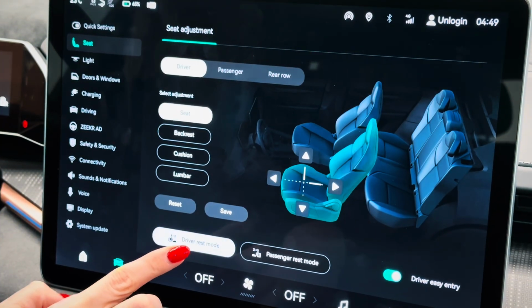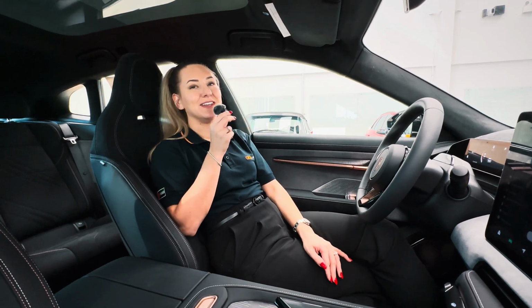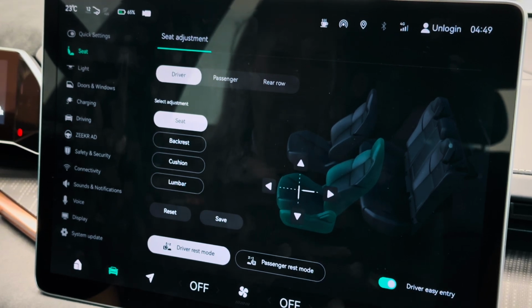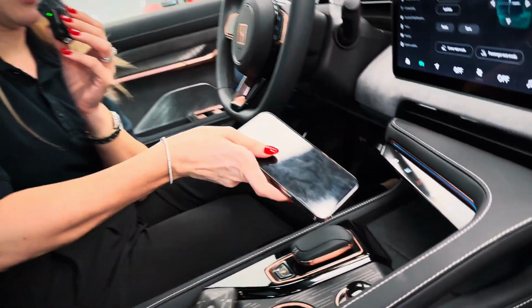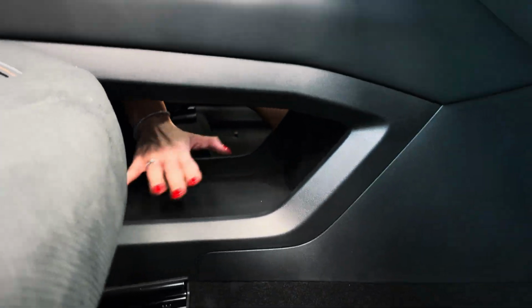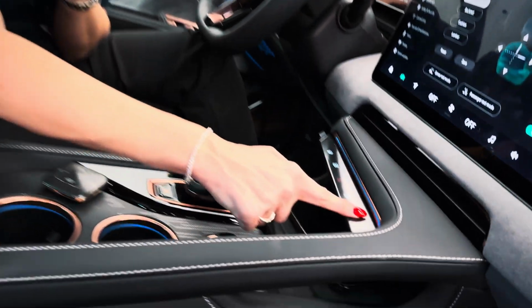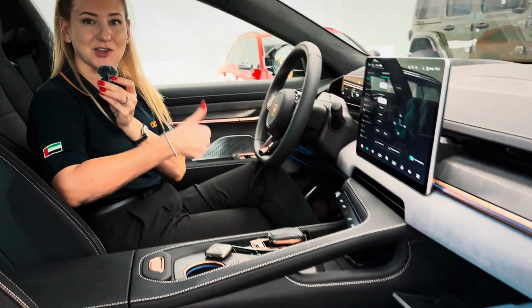But if you just excuse me for a minute, a mid-video nap, because I think this is a very cool function. You have driver and passenger rest mode as well. You've also got some favourites of mine in a hotspot charging point. Also a cubby hole down here, which I think is very useful. And also something that's a little bit of a novelty. There we go. Let's move to the back.